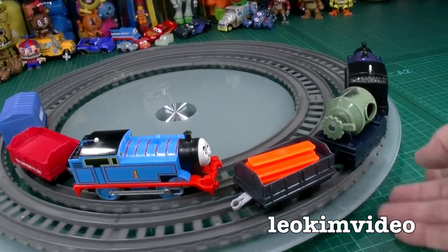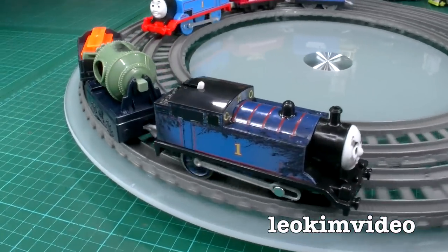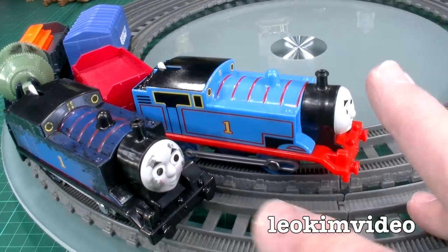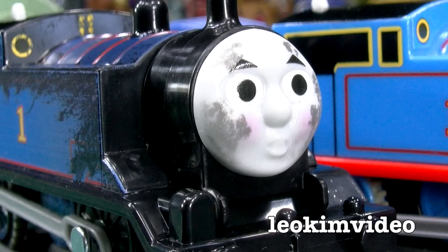It's weird with children. My son and daughter explained to me how it works. They said, oh, Dad, if we nag long enough, in the end, we end up getting the toy. It's a bit sad, isn't it? But something about these two Thomases here, I can't keep my eyes off the dirty, dirty Steelworks Thomas.